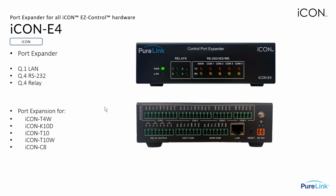Or maybe I've got cameras, and that'd be RS-485, and I need to control presets or pan, tilt, zoom on those cameras. So I can put an E4 in each one of these conference rooms that all tie back to any of the other products, the T4W, K10D, the T10, T10W, or C8. So how many of these expanders can you have? Well, the answer is how many IP addresses are unused on your network. So you can have hundreds of these throughout a building, all tying back to one of our controller products.